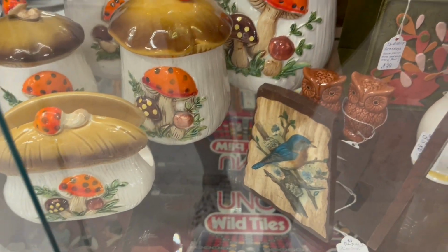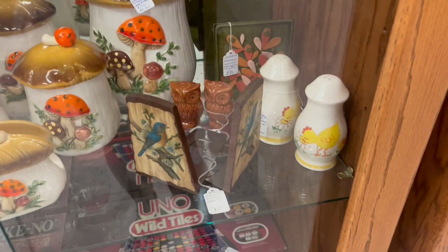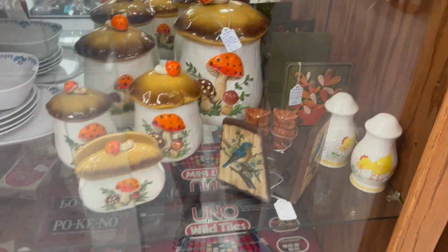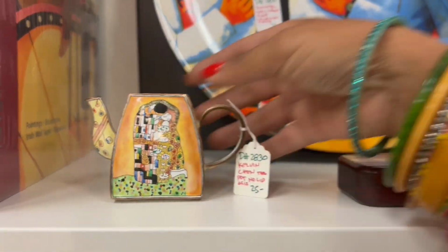It was awesome. Speaking of awesome, there's Mary Mushroom, the whole canister set and napkin holder for $7.20. Just kidding, that said $120. And I love the bookends. These are neat. I've seen these before. I like the one that's like the Gustav Klimt.